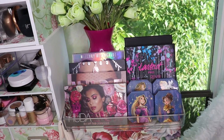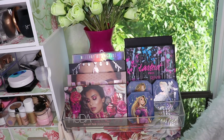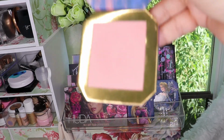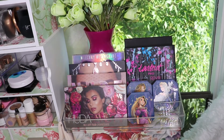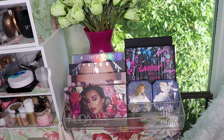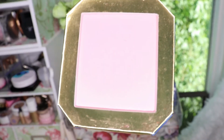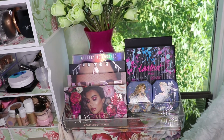Okay, so in this little area, I'm going to pull these 2 blushes. They're from the Disney Princess Collection. This one is Enchanted Mirror. So that's pretty. And this one is Floating Lights. Very nice cool tone blush. So I really like that. So I'm gonna have lots of blushes to pick from.